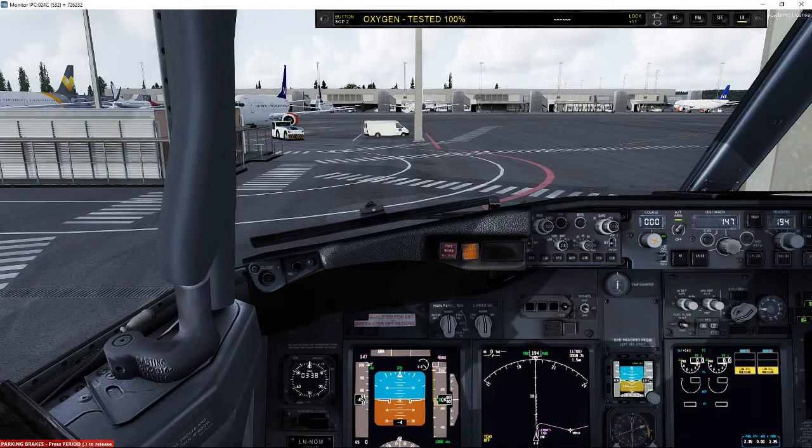Pre-flight checklist, please. Oxygen. Tested 100%. Navigation transfer and display switches. Normal. Auto. Window heat. On. Pressurization mode selector. Auto. Flight instruments. Heading 194. Altimeter 1006. Checked. Parking brake. Set. Engine start levers. Cutoff. Pre-flight checklist complete.